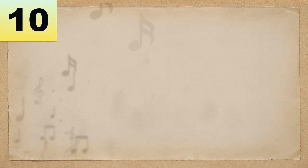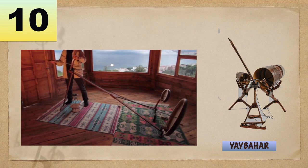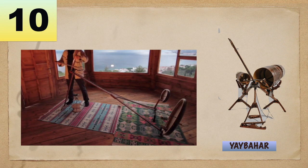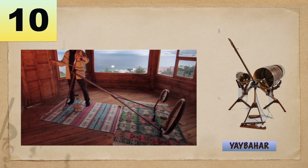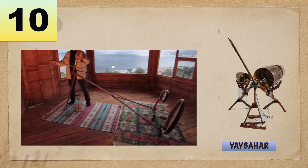Number 10. Yaybahar. This instrument uses drums, coiled springs, and only 2 strings to create sound. 2 frame drums are connected to a long spring, which in turn is connected to a tall neck with 2 strings. Upon plucking or bowing the strings, the vibrations travel along the coil to the drums. This strange instrument originated in Turkey.